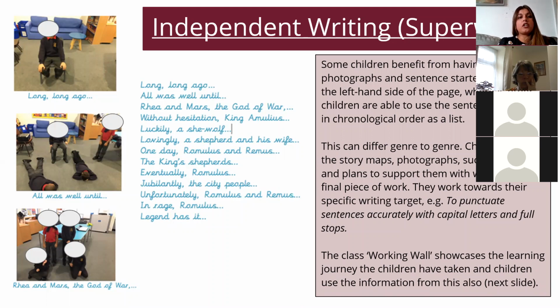And then what the children do is they write their own independent text based on what we did as shared writing. And it's really important that we say to them, please don't copy what we did in our shared writing, but use that as a stimulus, use that to help you.